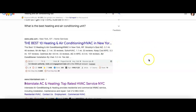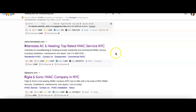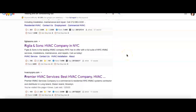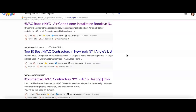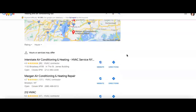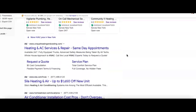And talking about this section, this is called the organic section. In this section, you'll find the websites and companies, rather, which have beat out their competitors' websites and made it to the first page of the Google search. This is definitely where you want to be at. And lastly, I want to talk about backlinks. A backlink is basically any website out there which is providing a link that leads to your website.